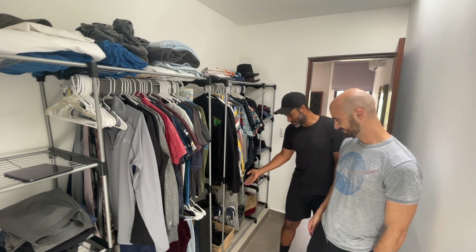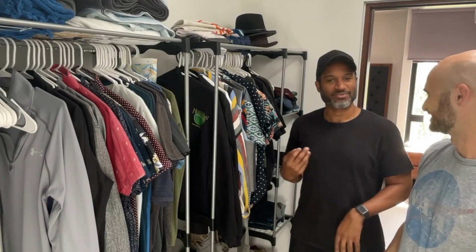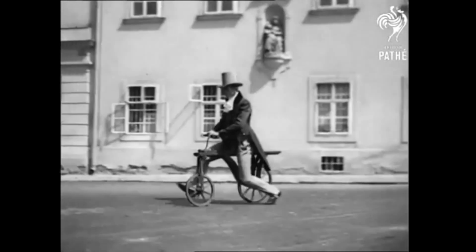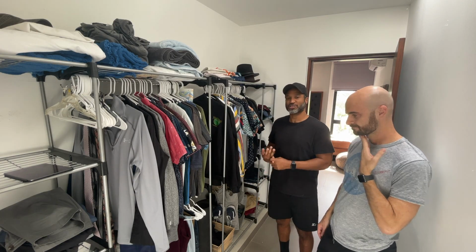We also have just sock undergarments. I brought 3 pairs of shoes. Undergarments. We're like 1800s in our undergarments. And I brought 3 pairs of shoes and a pair of running shoes.